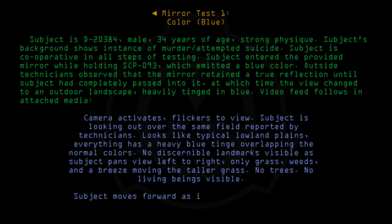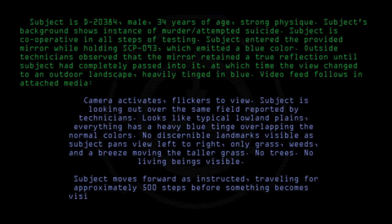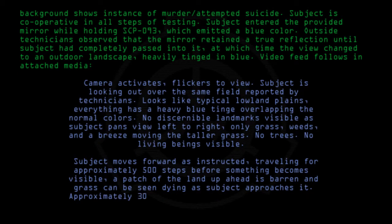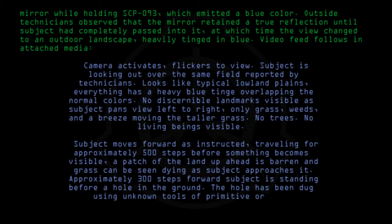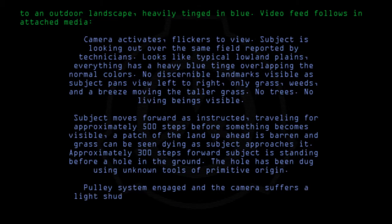Subject moves forward as instructed, traveling for approximately 500 steps before something becomes visible. A patch of land up ahead is barren, and grass can be seen dying as subject approaches it. Approximately 300 steps forward, subject is standing before a hole in the ground. The hole has been dug using unknown tools of primitive origin. Pulley system engaged, and the camera suffers a light shudder.